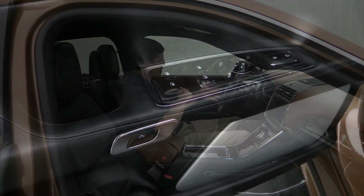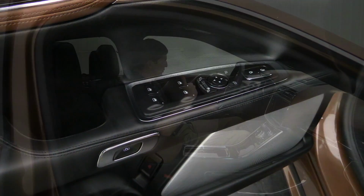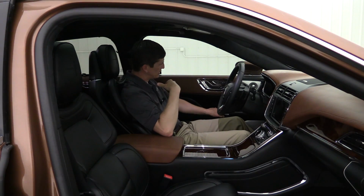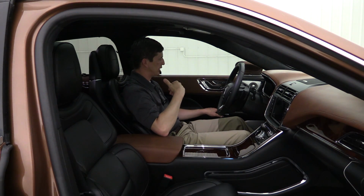Your power windows, power locks, power mirror switch, even has your power fold mirror that you can fold in at any time while you're driving. And the E-Latch system there, you just press that button and it's going to unlock and pop it open just like it does on the outside.